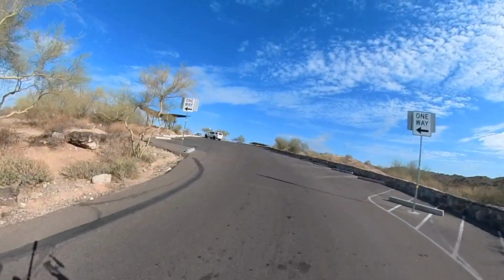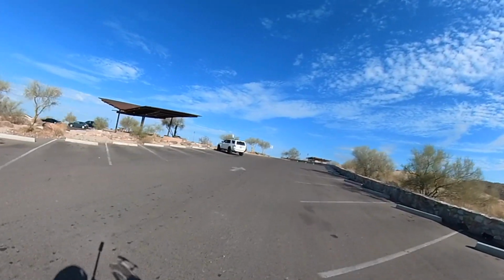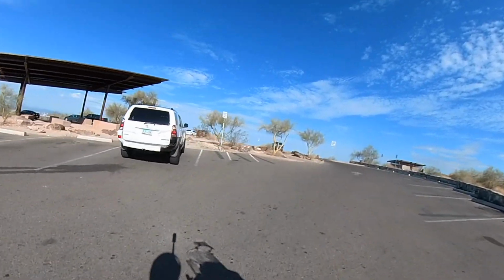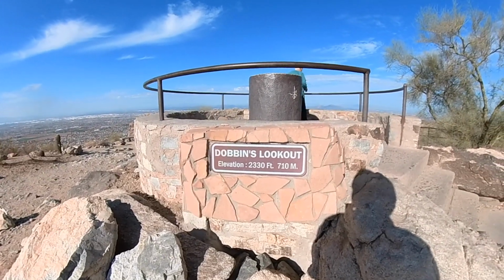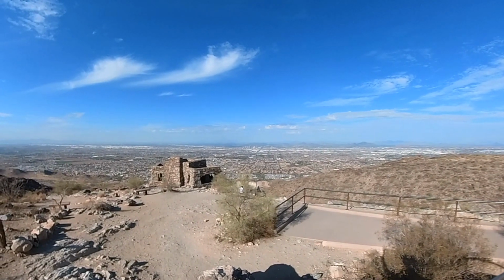Just pulling into the parking area here. One nice treat for those of us that ride two wheels. They have motorcycle only parking in a couple areas in this parking area at what we're going to say passes for the top. And there's a nice overlook of the city here.